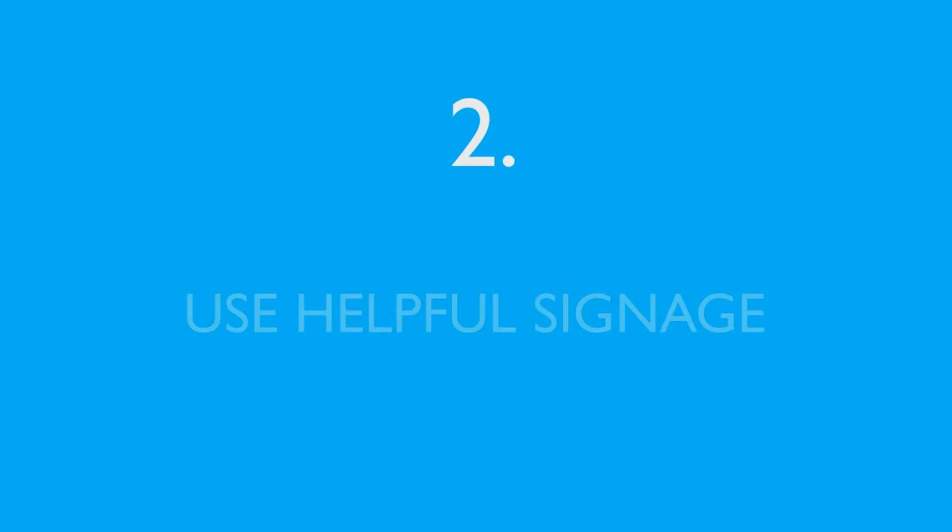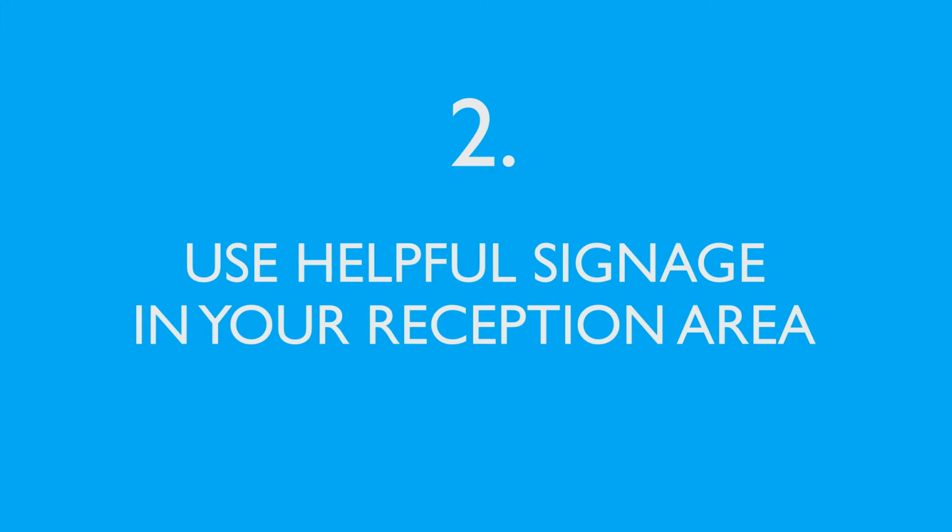Tip number 2, use helpful signage in your reception area. Consider posting a sign. It could state, "Please notify the receptionist if you've been waiting a certain amount of time. We will check on your appointment status for you." This will keep the lines of communication open, and it could identify a check-in process error.